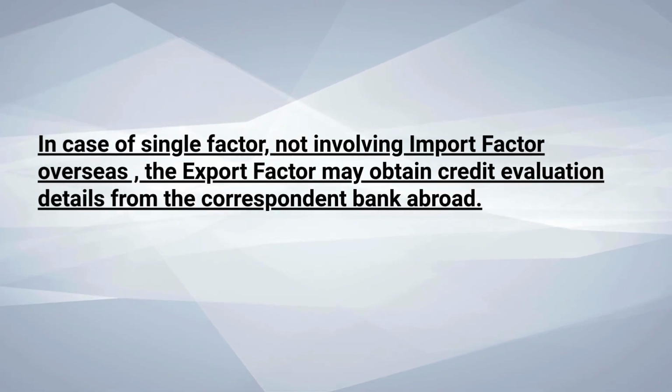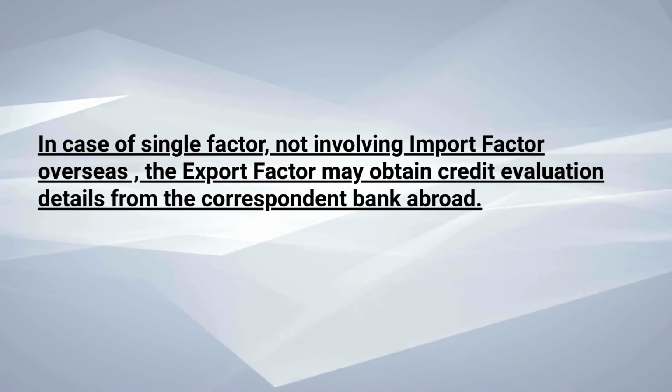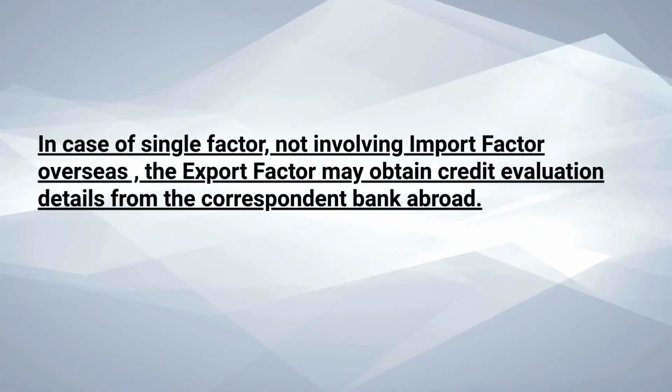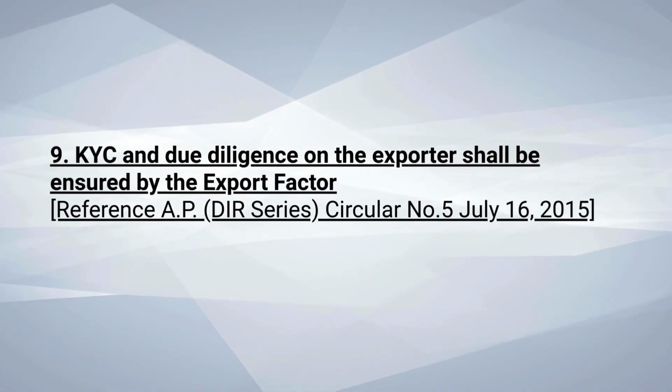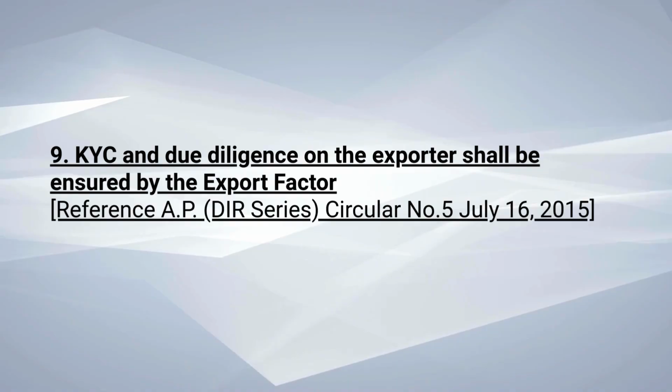In case of a single factor not involving an import factor overseas, the export factor may obtain credit evaluation details from the correspondent bank abroad. KYC and due diligence on the exporter shall be ensured by the export factor.